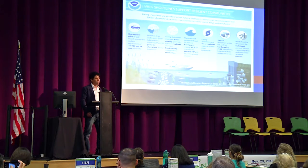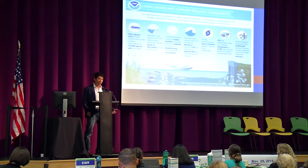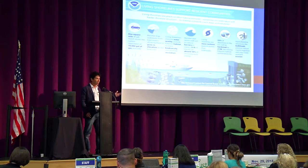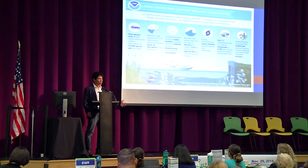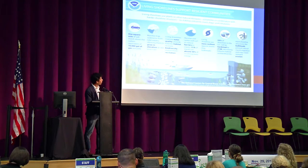They trap sediments and nutrients to prevent them from going into the waterway. They protect from storms, provide stabilization and services, as I said. You have habitats, you have fish, you have tourism, you have people fishing, you have a healthy ecosystem, fulfilling communities, and so on and so on. So that's just brief information about that.